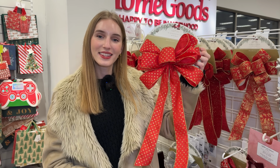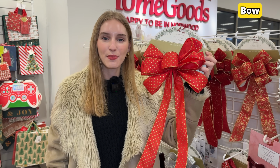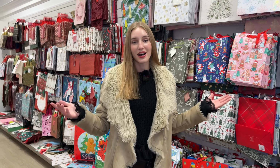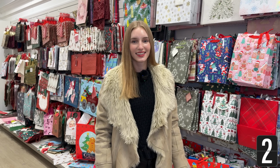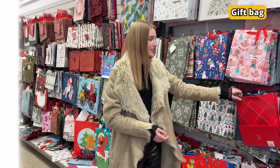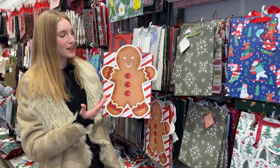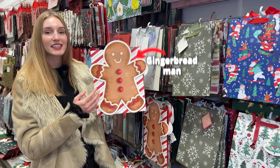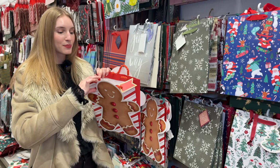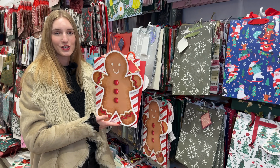Can you tell me what this is? This is a bow. Bow. Can you tell me what these are called behind me? These are bags, but specifically gift bags. But all of these are only decorated just for Christmas. For example, this bag has a gingerbread man on it. This one has snowflakes, and you can put a little present inside, and it'll look nice underneath your tree.